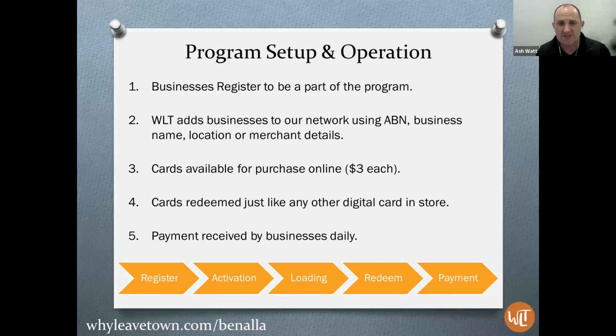The registration process is pretty simple. We need just some basic information, such as business name, address, ABN, and some contact details as well. That's pretty much it. We then take that information and lock your terminal down through our database, which accesses a national database. It's basically the same database as when you've got a credit card and you're looking up your transaction list, and it shows you where you've actually spent your card. We access the same database, and we use that to lock terminals down.